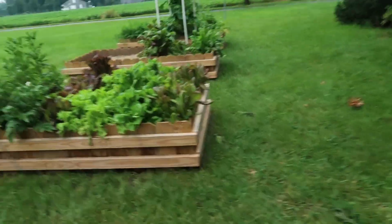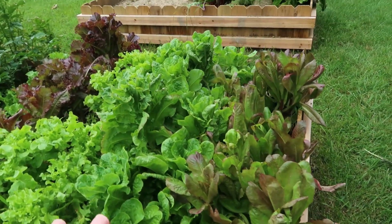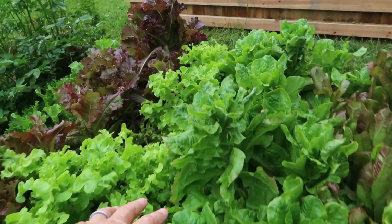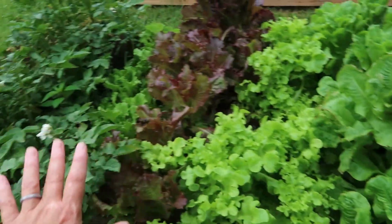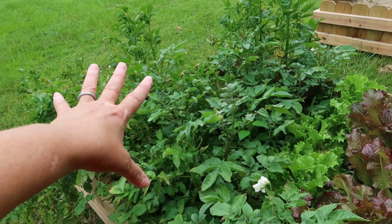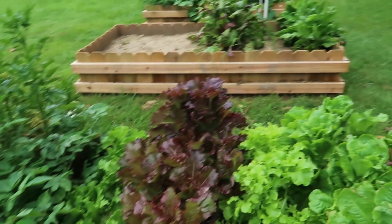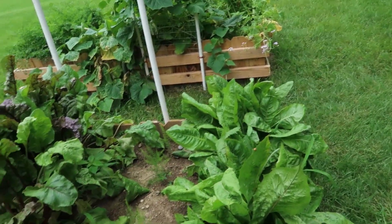And then over here, which we're gonna have a big salad tonight with dinner, I have tons of salad greens. These are actually starting to shoot up too high, but I've got tons of salad greens. Here are our potatoes. They are just taking off like crazy. These are just some kind of a salad green as well.